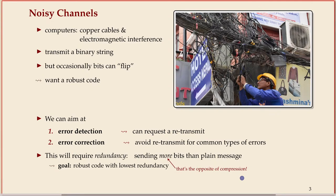Again, it's a pipeline. If you send something across a communication channel, you first want to compress so that the message becomes short, and then you blow it up, but you blow it up in a specific, judicious way, building in redundancy, and that's helpful, not random things.